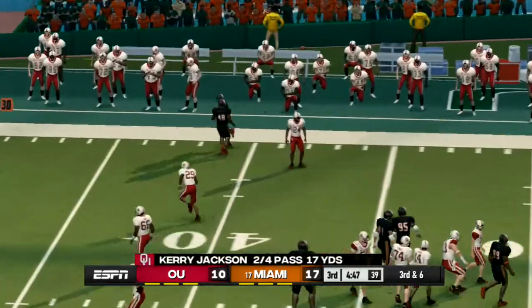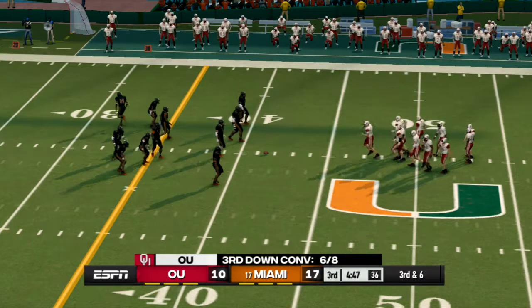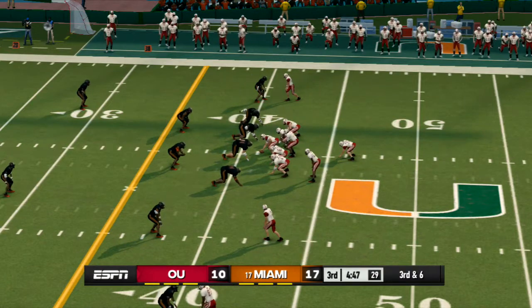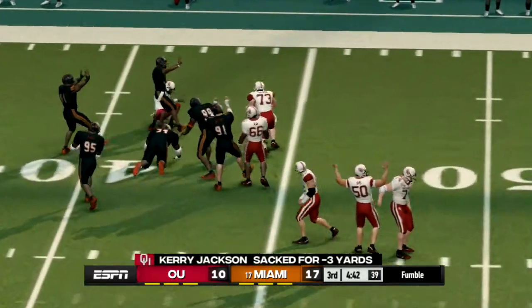Just gets rid of it. Great job by the defense of getting after that quarterback. And right now, I think they've got him with some happy feet. He appears to be a bit rattled. Scrambling around. Ball is loose. Fumble. They fall out.